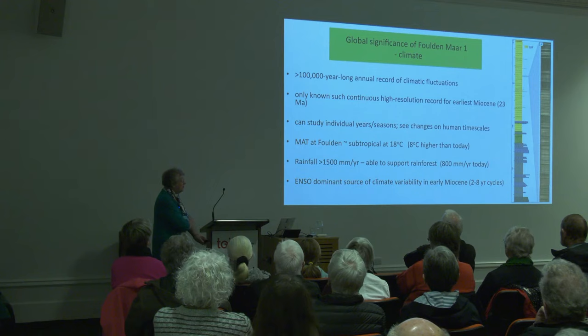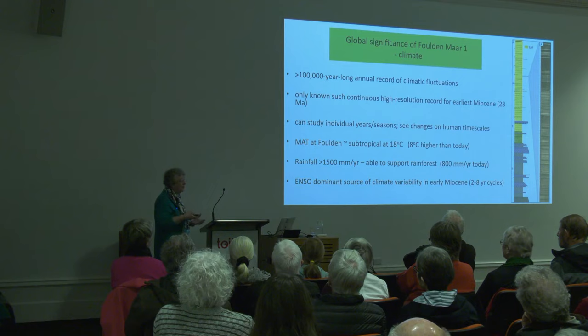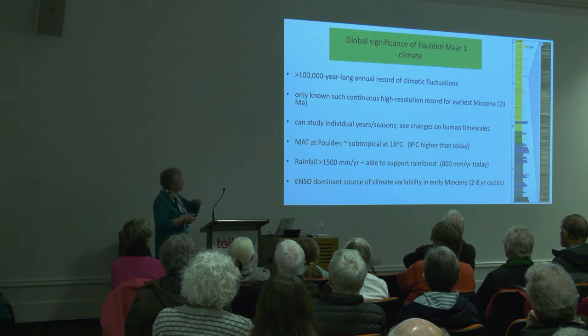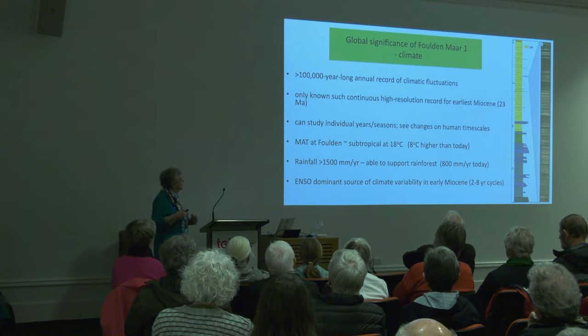Most of the records we have of past climate come from ice cores in Antarctica. Obviously they're from the deep south, and they're through ice, and they only go back about a million years. This is a record on the same kind of resolution going back 23 million years. We've got, it's probably a 120,000 year long annual record of climate changes. It's the only known such continuous high resolution record for the earliest Miocene in the whole world.